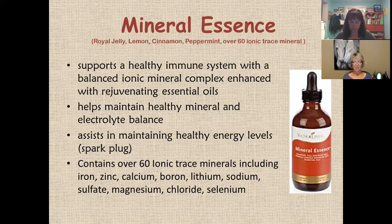But trace minerals are vital for almost every biochemical process in the body, including growth, metabolism, absorption of vitamins and other nutrients. So this is very important to our system to get our nutrients in. Adam adds that you can also put it in a capsule if you just can't take the flavor. Yes. I have somebody else that does that too.